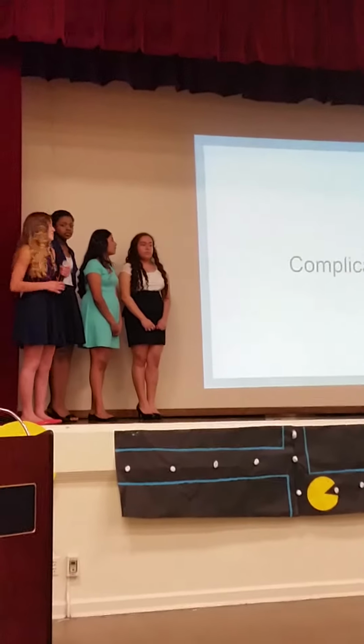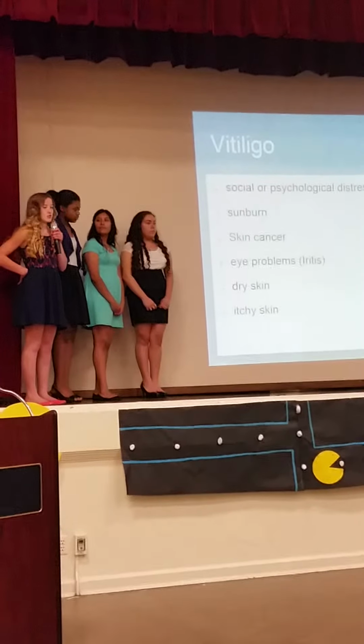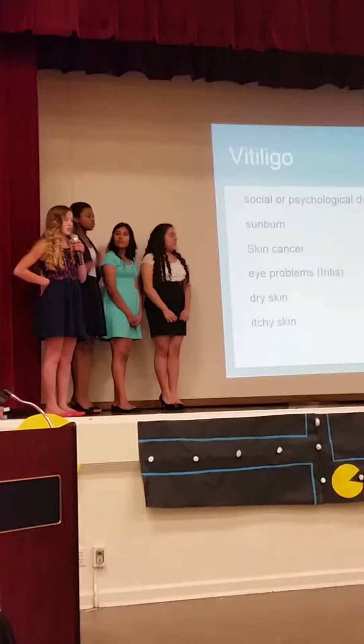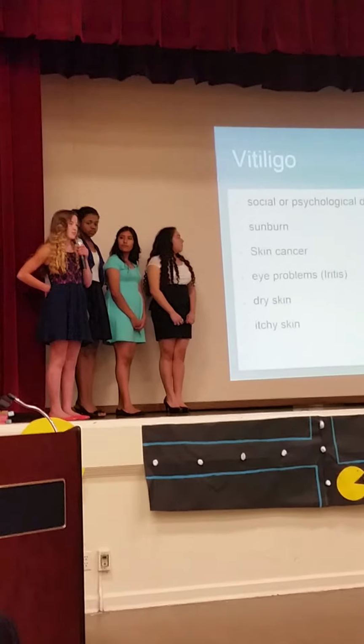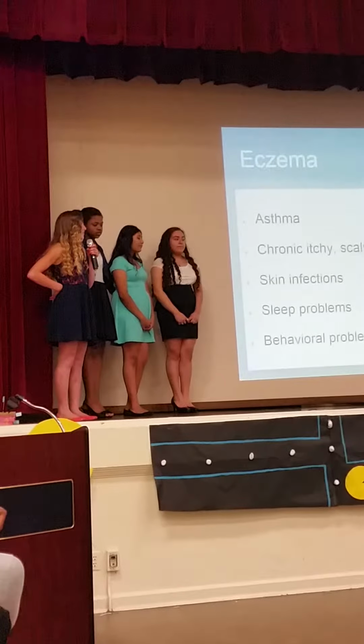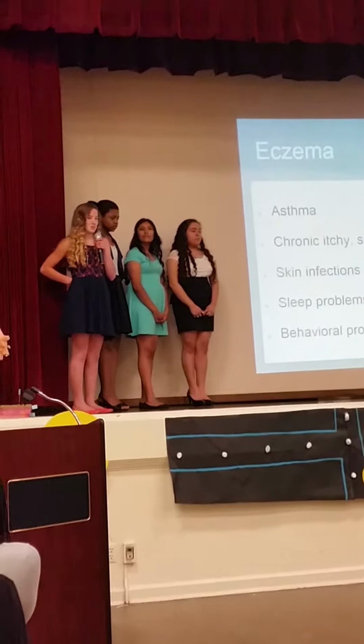So complications. Complications for vitiligo include psychological and social distress, skin cancer, a higher chance of getting sunburned easily, and dry and itchy skin. Eczema's complications are asthma, chronic itchy skin, skin infections, and behavioral problems.